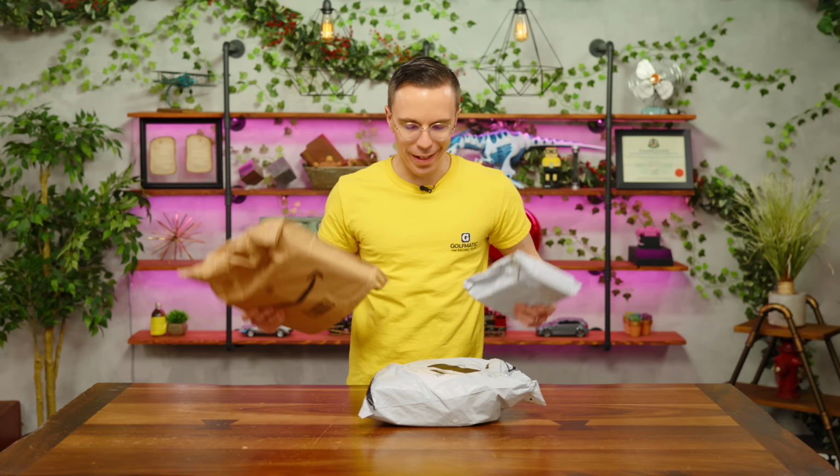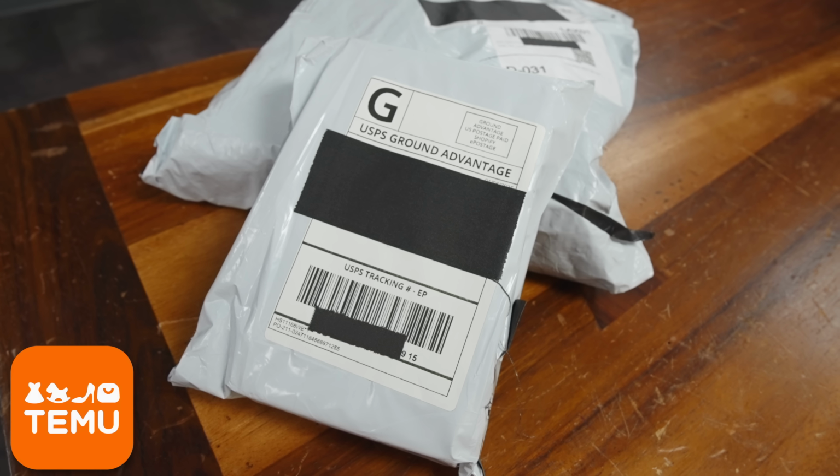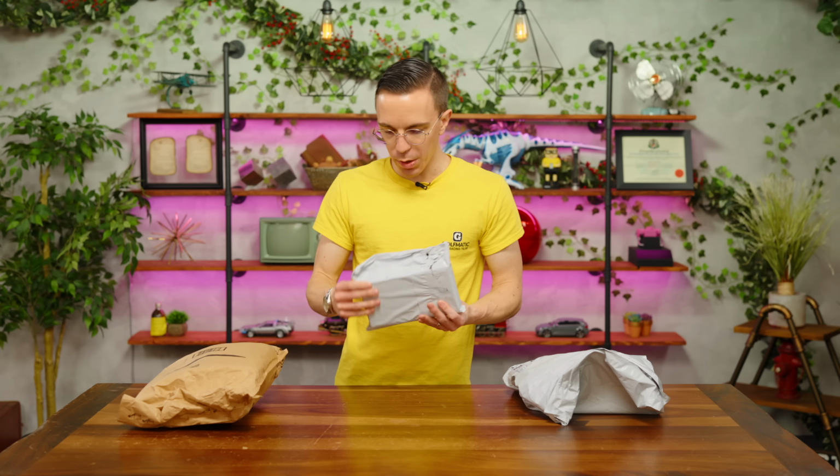Welcome back, my friends. We have a bountiful harvest of items from Amazon Haul and Temu to take a look at. I will say it was nice that all of our Amazon stuff came in a single package, and it did show up a little bit faster than all of our Temu stuff. Let me go ahead and start with our Temu items. So I think that's what I want to check out first.